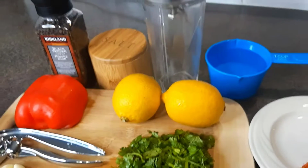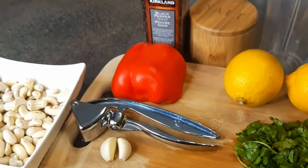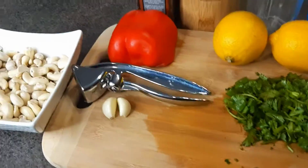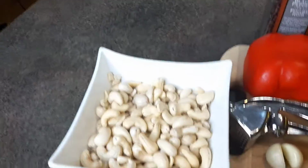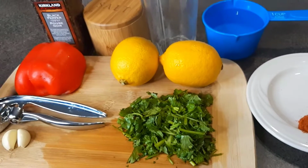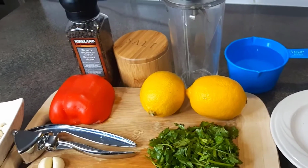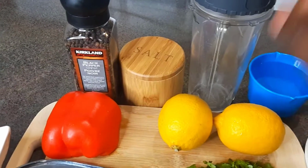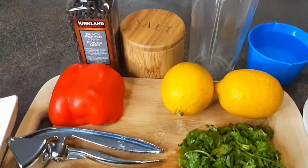Now this final recipe that I'm about to share, guys, this one doubles up as a dip or salad dressing, and cashews are the star of this recipe. I will walk you through the ingredients and then we can start putting them together. Now once more, we're gonna need our blender because we need to blend all the ingredients together.